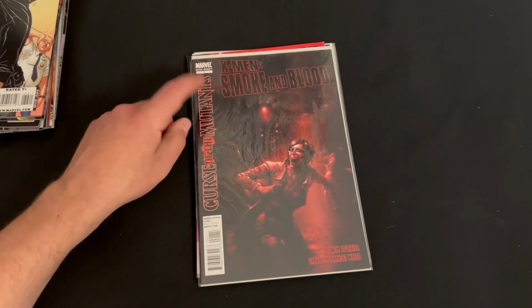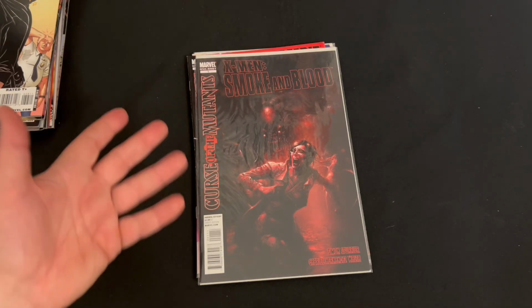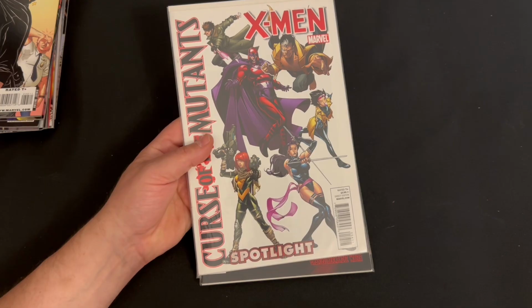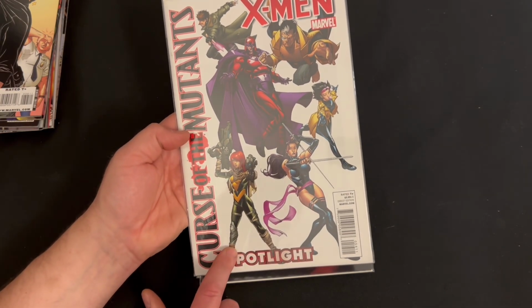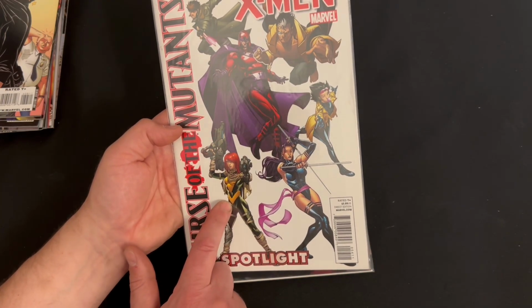Also from Curse of the Mutants, there was this one-shot, Smoke and Blood. I don't know anything about that one, but it's a tie-in one-shot. And then they also had this, which is a tie-in to the Curse of the Mutants, but it's a spotlight book.